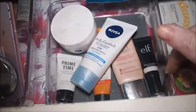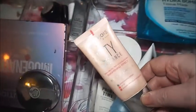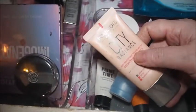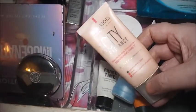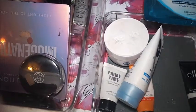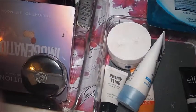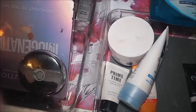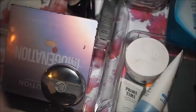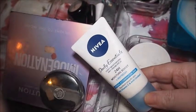And then we've got face products here. All these are going to stay in. So this is the foundation I pulled for last week as well. I was wearing the Wet n Wild one for most of the week, and I've worn this once so far, so I do still want to keep this in the collection, and I do actually want to use it up. I don't think it's got an expiry date on, but I was just watching a foundation declutter, and they were talking about expiry dates on cream products. I mean, it felt alright when I used it, and it smells alright as well, so we'll keep it for now.